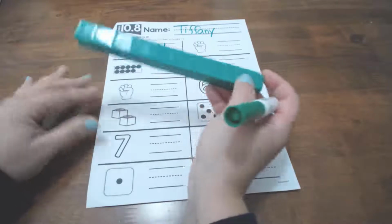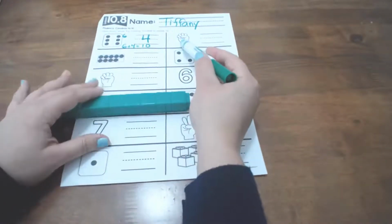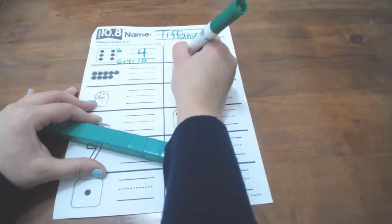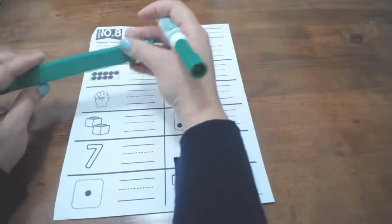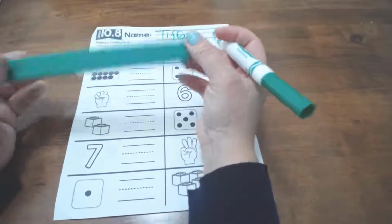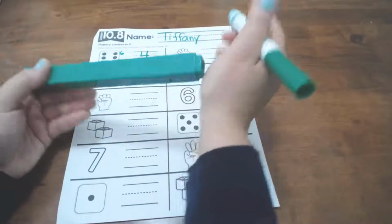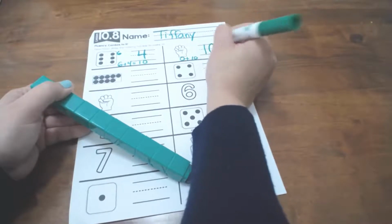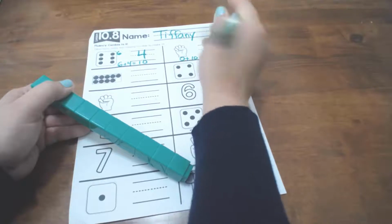Here comes the next one. Let's see, I have all 10 of mine together. So right now I have how many? 0, right. So 0 over here plus how many is gonna get me to 10? Well, if I have nothing in my hands, I need all 10 to get to 10. So I'm gonna write 10 here. I wrote 0 plus 10 equals 10.